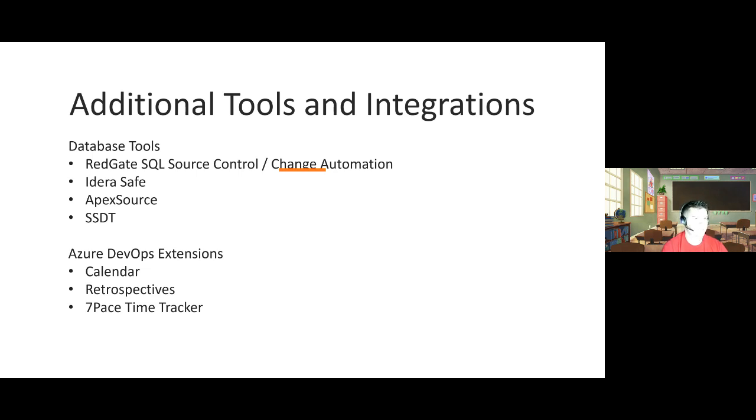Retrospectives is one of the Scrum events. That is another add-in from the Microsoft Dev team. It allows you to have actionable items from your sprints. And then for time tracking, I use 7Pace. I'm not affiliated with 7Pace. I don't benefit from them. It's just a great tool.